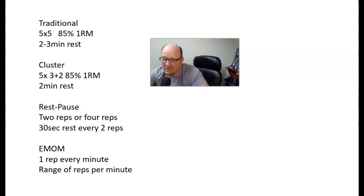Rest pause is somewhere in between an EMOM and a cluster. Like the research literature, it's more of a hypertrophy type of structure, but I wanted to put it in here as an idea. It starts to look like an EMOM or a cluster depending on how you set it up. In the research literature, you lift 2 reps every 30 seconds. Now you can adjust these variables. In the research literature, they've done 4 reps at a time and adjusted the rest period. But in general, it's 2 reps every 30 seconds.